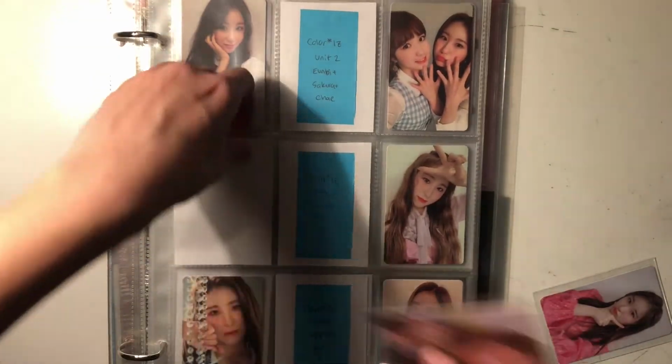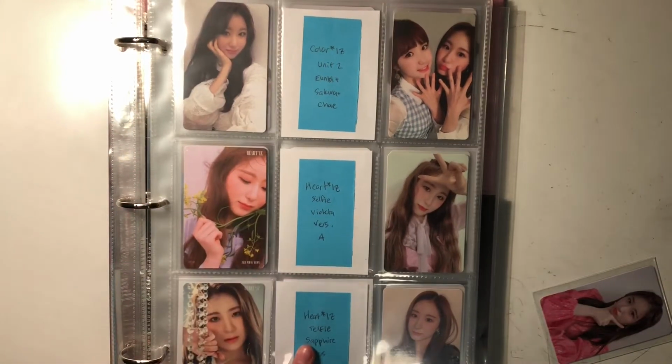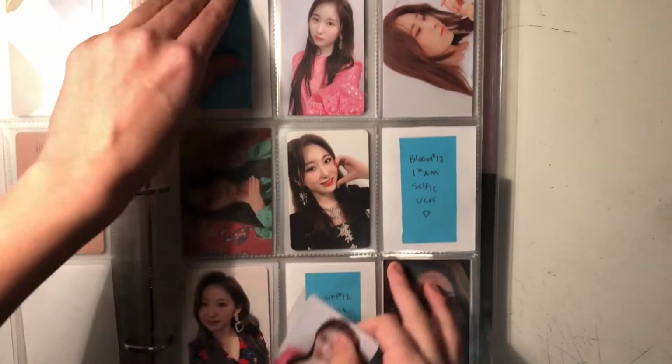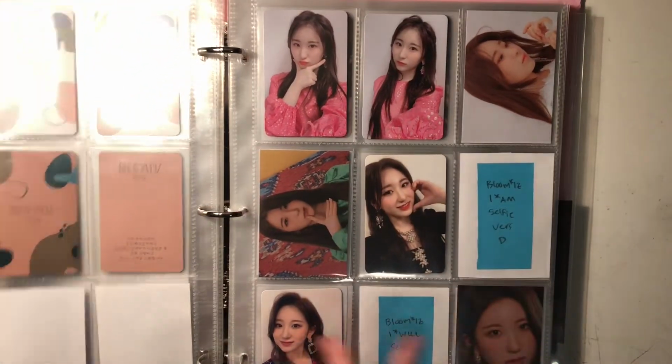So this card goes here, looking good. And I do have a copy of the Sapphire Version album on the way, so hopefully I get that soon. Then I have this card here. Oop. So yeah, super excited about that.